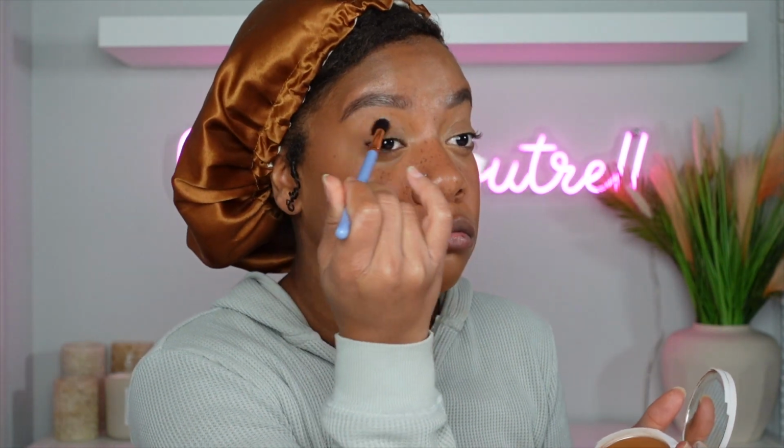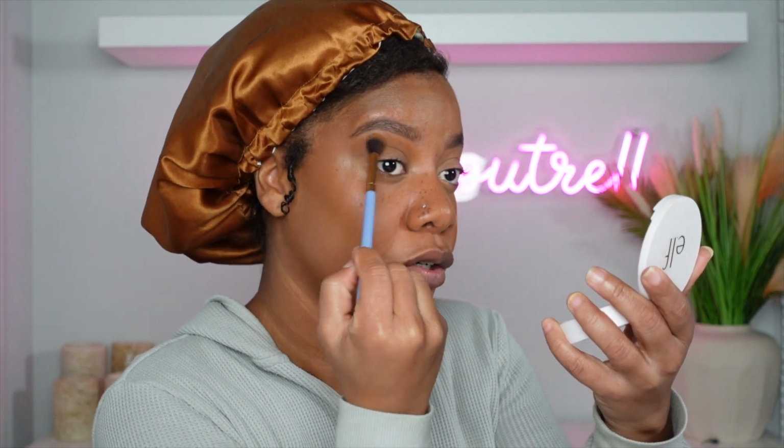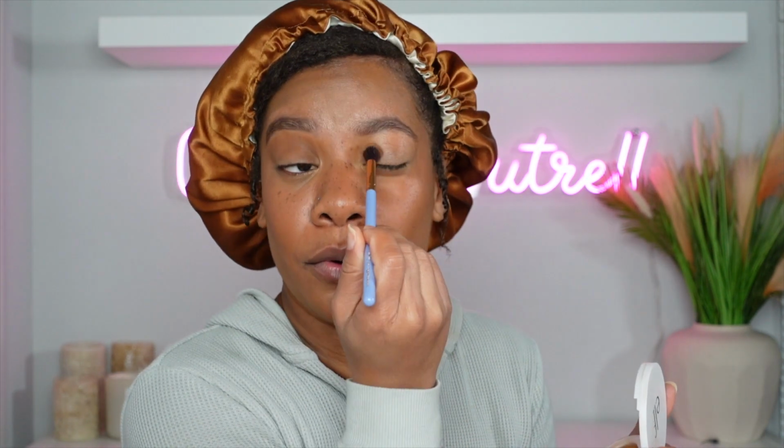Again, this one is 540 Neutral. And I am going to just work this into my crease. If you have a color that you actually wanna do, feel free to do that. But I'm gonna just do this. Why does it look like mud? I don't like that. That did not go on as cute as it should have. Oh my God, is it because the brush is wet? Oh my goodness. Okay, we'll make it work.